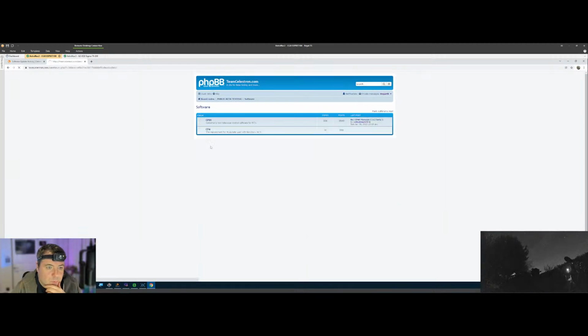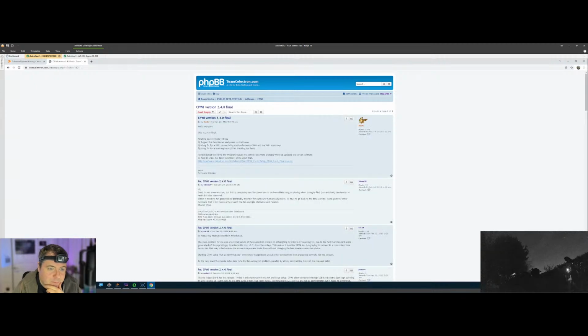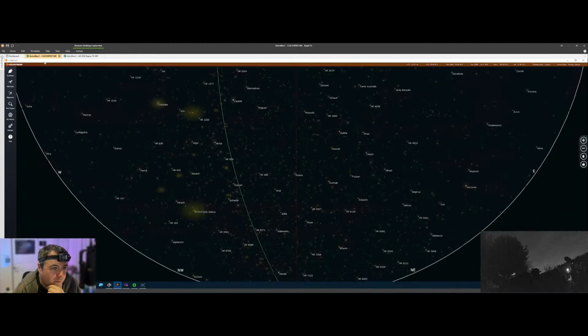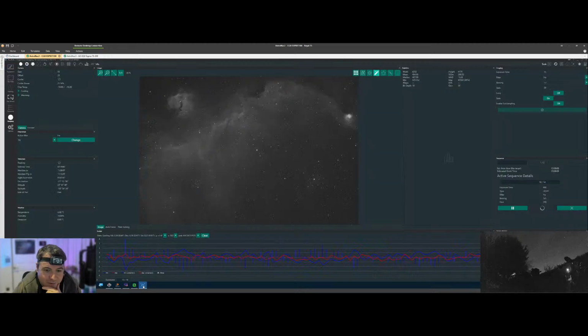One of the forum posts in here talks about, in version 2.40, a bug fix for tracking issues. The CPWI was tracking too fast. How I have not had problems with that, I do not know. Well, this is the first night I've been running it, and my guiding, even though it's not the best, is certainly the best it's been this week or in the last couple of weeks. So if the mount was tracking too fast, then PHD2 will have been going overtime to make those corrections.